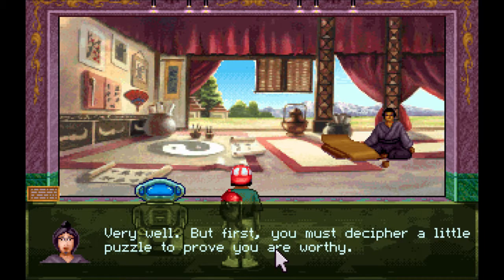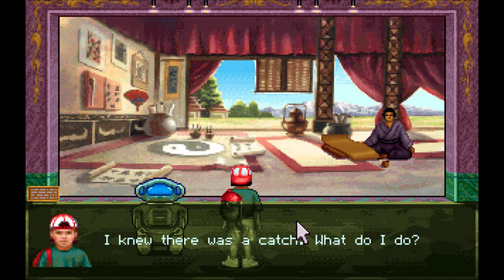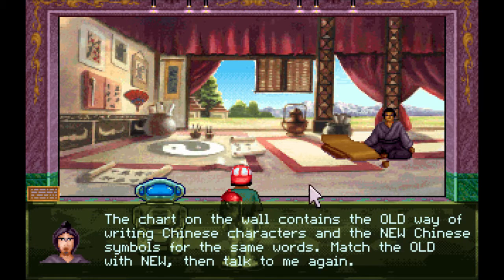Very well, but first you must decipher a little puzzle to prove you are worthy. I knew there was a catch. What do I do? The chart on the wall contains the old way of writing Chinese characters, and the new Chinese characters for the same words. Match the old with the new, then talk to me again.